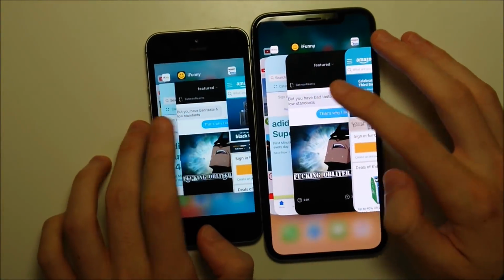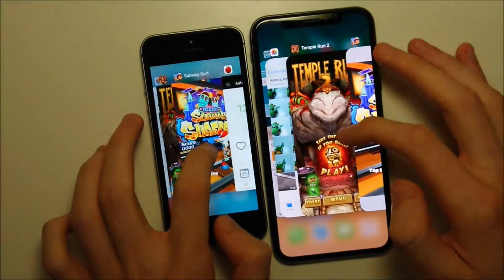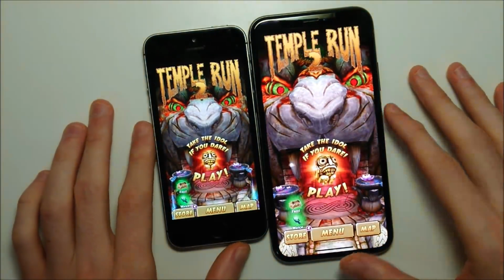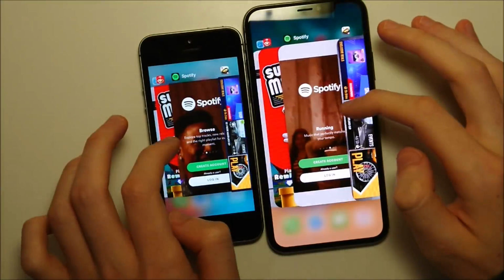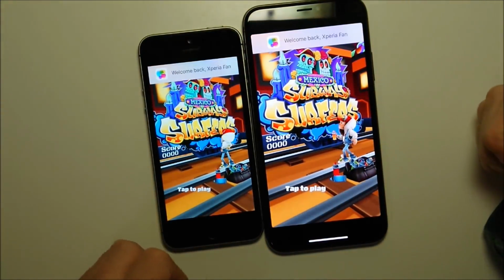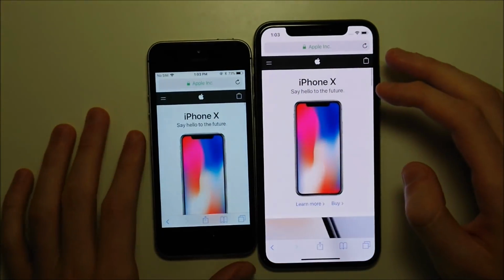Next up, iFunny. I think that actually may have been a slight advantage here for the SE. Tapatalk. And there's a couple more with Amazon. Excellent. Subway Surfers. Again, amazing job here on both. And the final one was your Safari. Excellent.